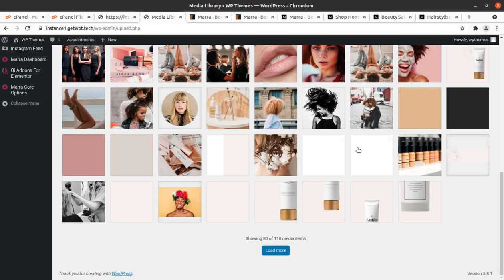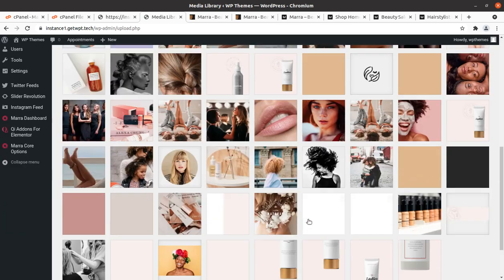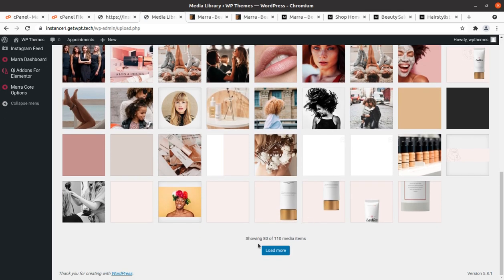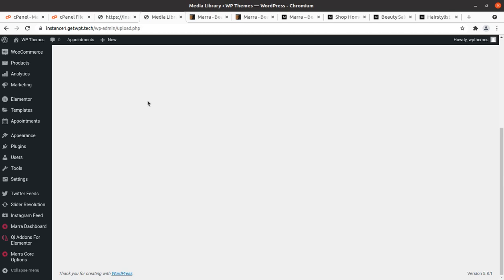And after refreshing the page, we got some more images. It is now 110, and since multiple images have been provided in the demo content, there are good numbers. We have already received 110, and it is still going on. Until it gets complete, we have to repeat the process. There is no other way. So it is stuck on 110 now. After 82 it is now 110, and I am refreshing the media.